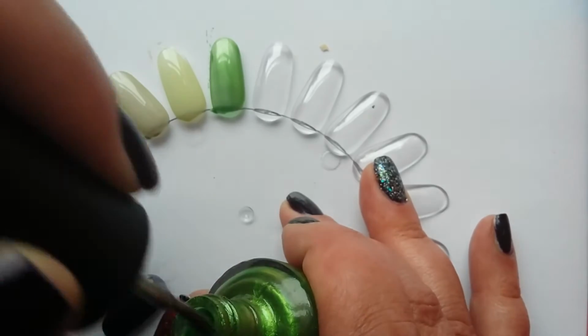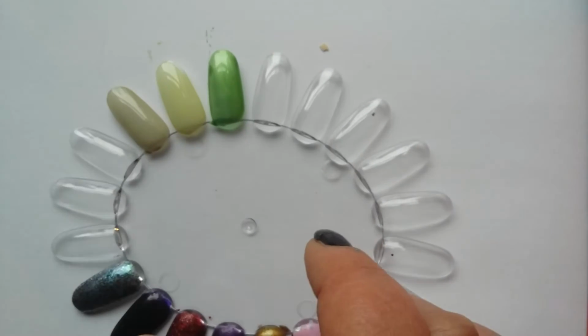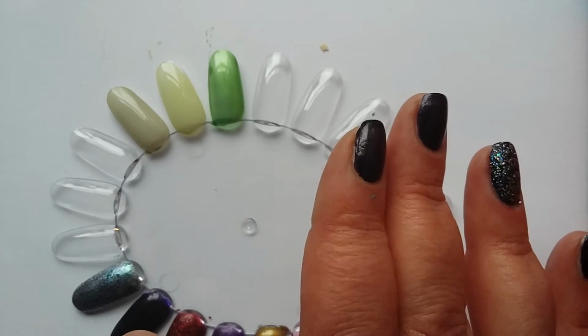Again, that's the one with Making Waves, and this colour's Making Waves, and Pineapples Have Peelings Too, and Just Lanai-ing Around. So I've got a few from that collection.